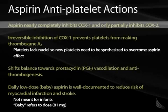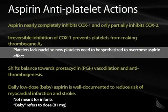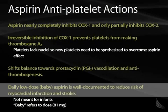Aspirin works by inhibiting COX-1 and only partially inhibiting COX-2. Inhibition of COX-1 will prevent platelets from making thromboxane A2. Therefore, platelets that have been inhibited by aspirin are completely inhibited, and the body must make new platelets in order to overcome the aspirin effect. This shifts the balance towards prostacyclin, which causes vasodilation and antithrombogenesis. A daily baby aspirin, which is 81 milligrams, has been shown to prevent myocardial infarction and stroke.